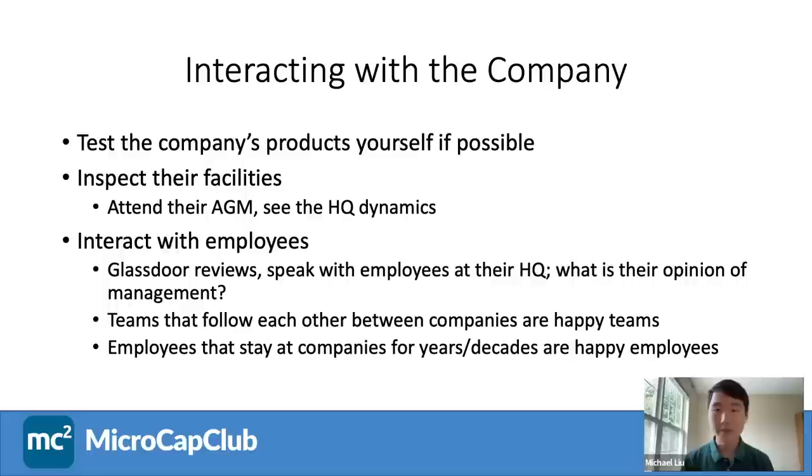And the annual meeting is also a really good way to figure out the headquarter dynamics of the company, by which I mean how the management, employees, and directors all interact with each other. Are they on friendly terms? Is there contention? Does every employee in the company think that the CEO is just a rich snob that they don't want to work for? Stuff like that. You can also interact with the company's employees. Going to their facilities is a really good way to do this. You can also look at online sources for this, like Glassdoor reviews and LinkedIn.